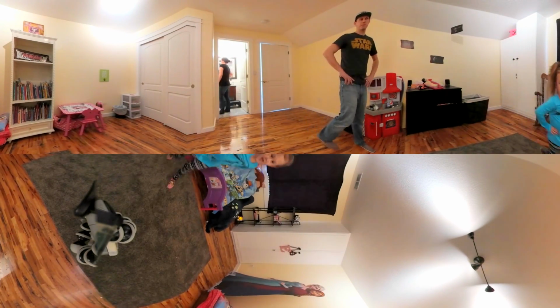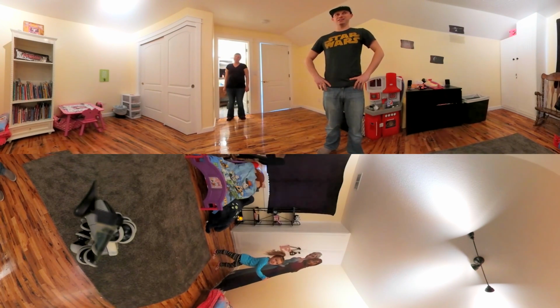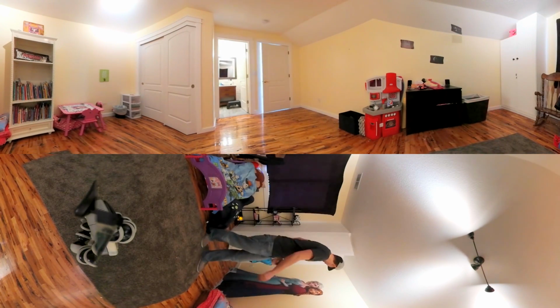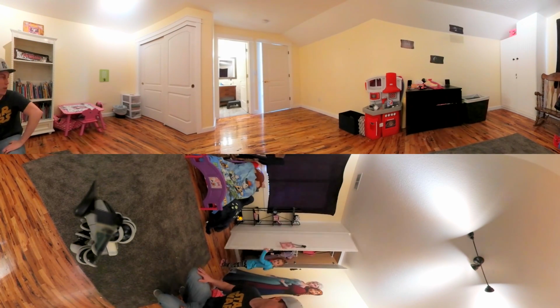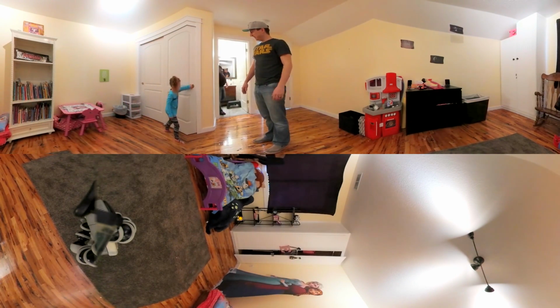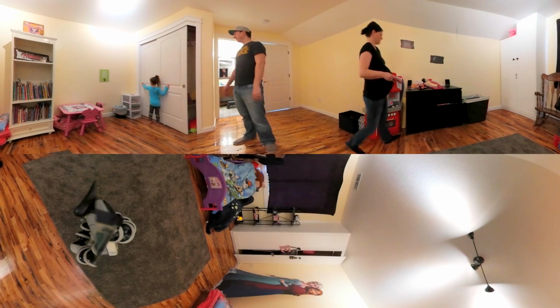All right, Elsa. Very cool. More closet space. This kid has more closet space than any grown-up I know. Because look at this. Then over here, we got a whole other closet. Show them what's in here. The toy closet. Very cool.